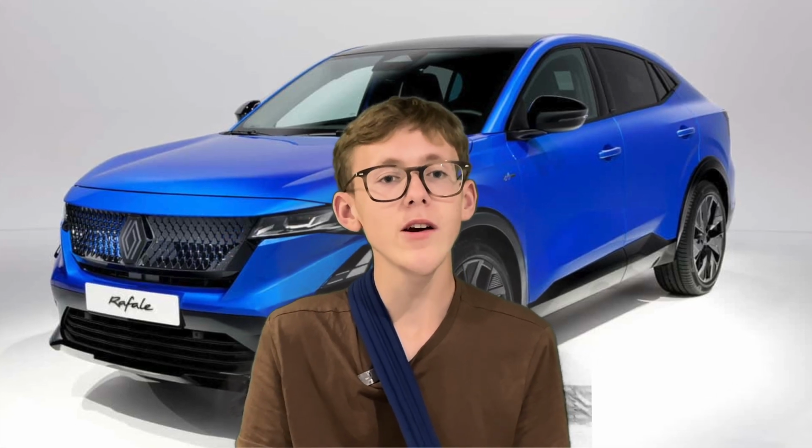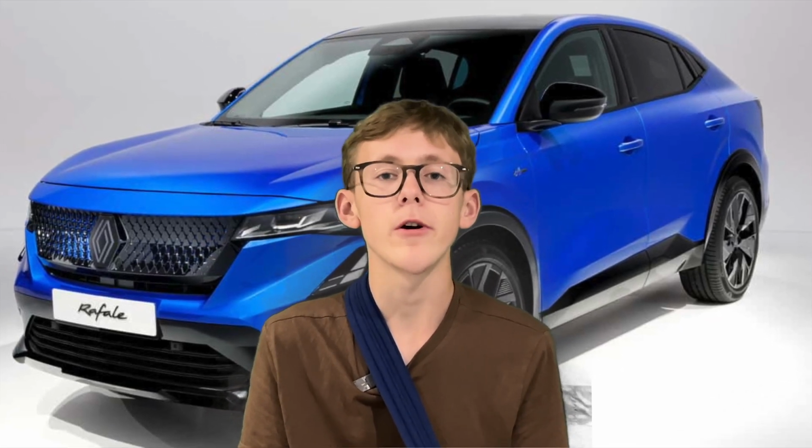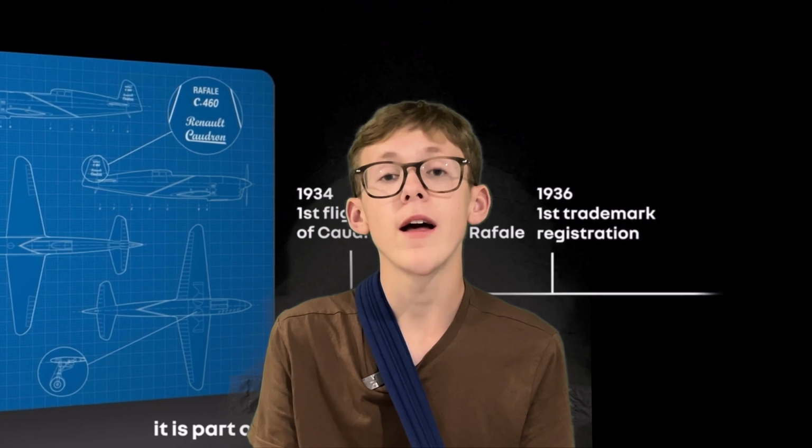When you look a little bit more carefully and look at the design elements, you can tell it's got its own character. It's a little bit higher up. It's a little bit more like what we're going to see of the Peugeot 3008, and that's going to have a coupe SUV look when that gets updated very shortly. But the name actually comes from a 1934 Renault airplane, the Renault Rafale. And if you look closely, you can actually see quite a lot of aviation design elements inside and outside of the car, which is quite interesting.